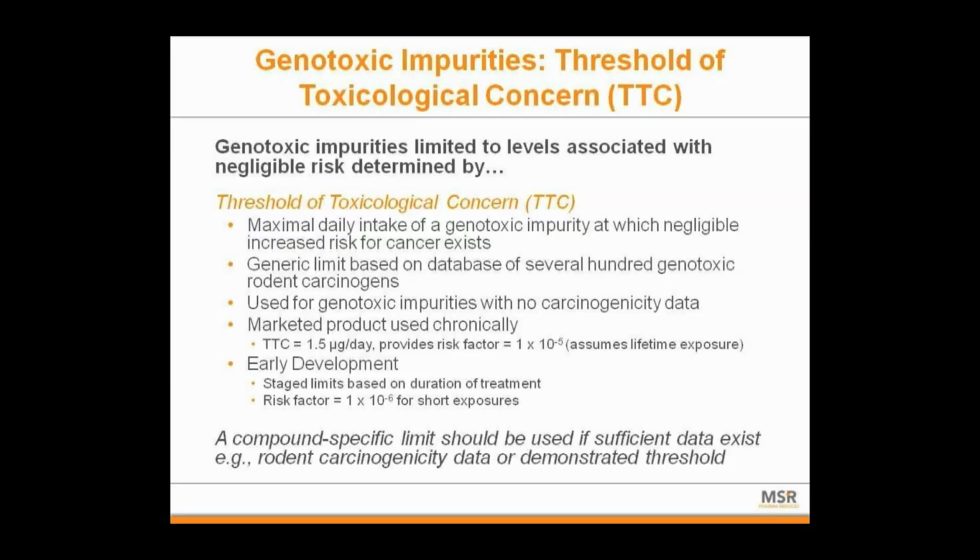And so right now, the limit that's used here for impurities is really based on several hundred genotoxic compounds that were also rodent carcinogens. So there were compounds that were positive in the Ames test and also had a rodent carcinogenicity study conducted. That database was looked at, and using a risk assessment factor of 1 cancer in 100,000, assuming a lifetime exposure, looking at those mutagenic compounds, it came up with 1.5 micrograms per day. Again, linear dose extrapolation back to give you a rate of 1 in 100,000. Now, typically in foods, the acceptable risk is 1 in a million. But for pharmaceuticals, where there is a benefit, that risk was set tenfold higher.